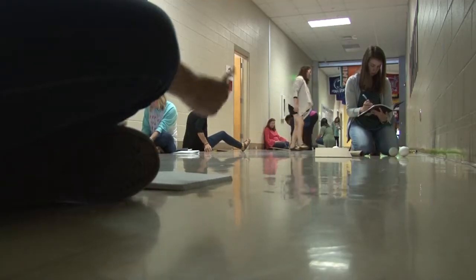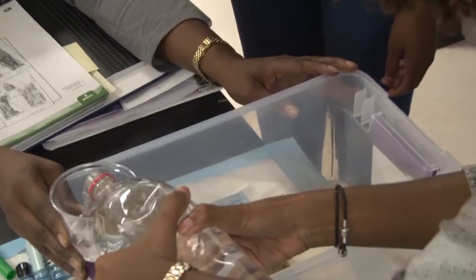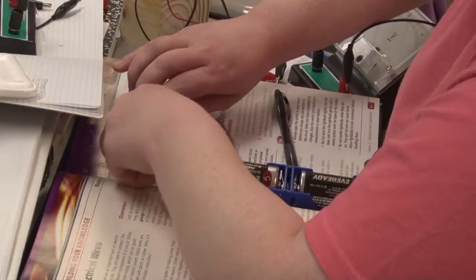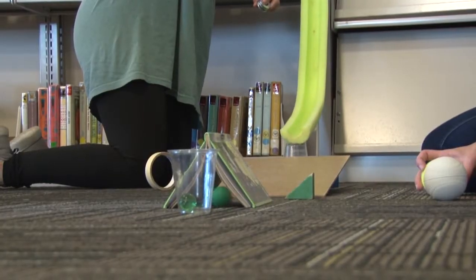They love it because it helps them hold on to it and take ownership of what they've learned, and it's not something they'll forget. It's real. It's going to last. We want students to have an understanding of why the world works the way it does, so that they can actually be problem solvers and figure out the why of things.